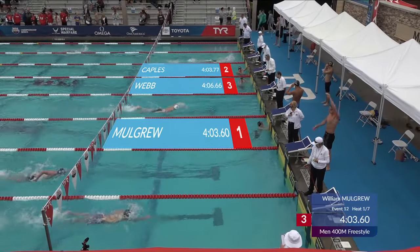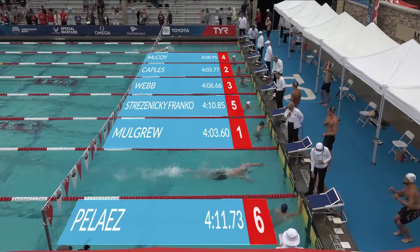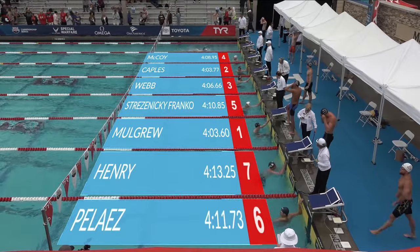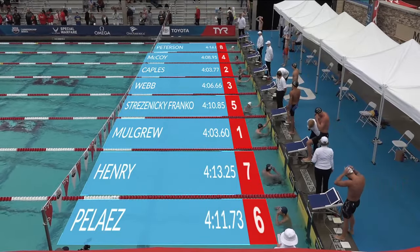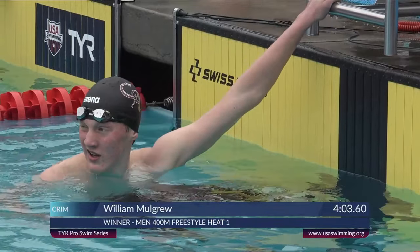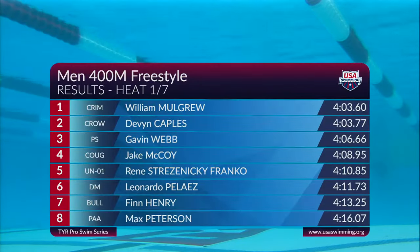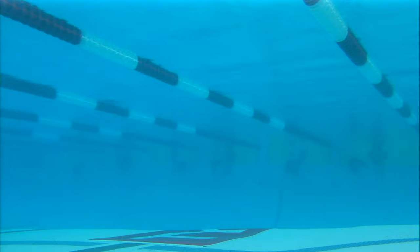William Mulgrew winning heat number one of the 400 freestyle ahead of Devin Caples. 403.77 in third, Gavin Webb in lane number five at 406.66. Heat two.